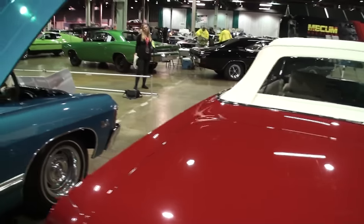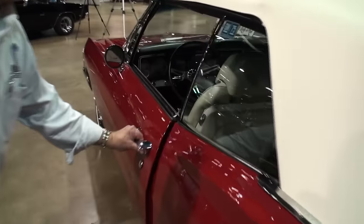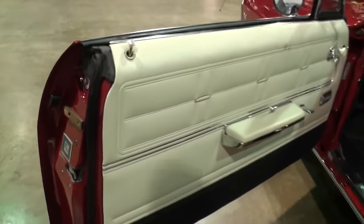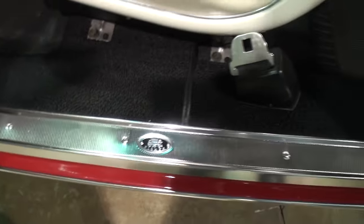Let's open the door, please. Do you drive this one, Craig, or is this a trailer queen? This car has been driven, I would have to ask Tim, but I would say 3 or 4 or 5 miles since the restoration. Wow. Okay, so when you say a restoration is fresh, this one's fresh. This is super fresh. So are you planning on driving? It will be driven at some point in its life, but not right now. It's too pretty. We have shown the car a couple of times.